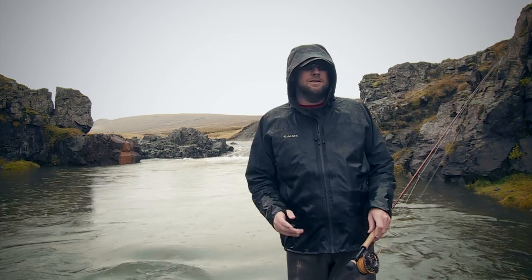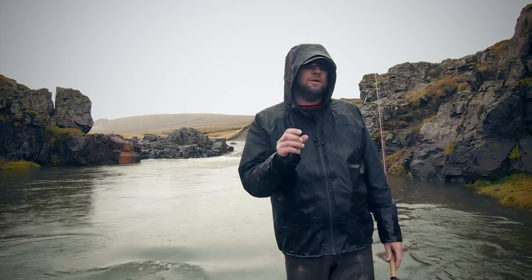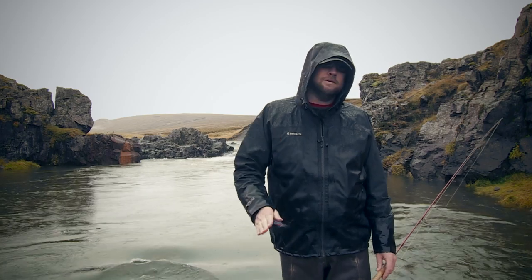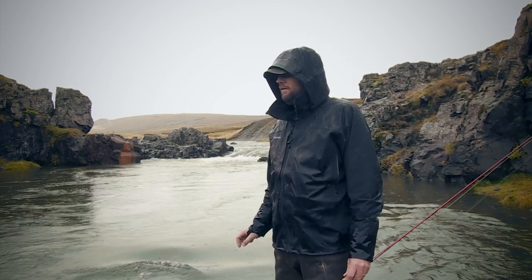In a situation like this, there's good things and bad things. One thing is that we won't be able to fish small flies on the surface, which I prefer in this river. We have to put on a tube to get down. And we need something visible since it's quite brown, the water now.